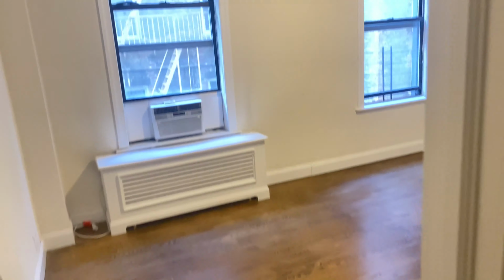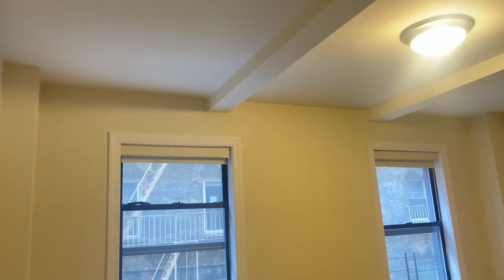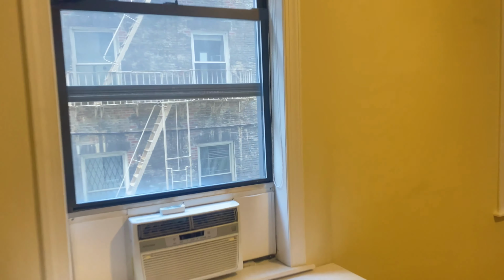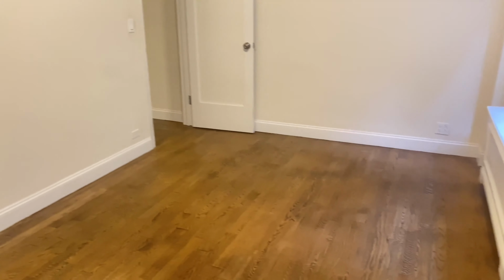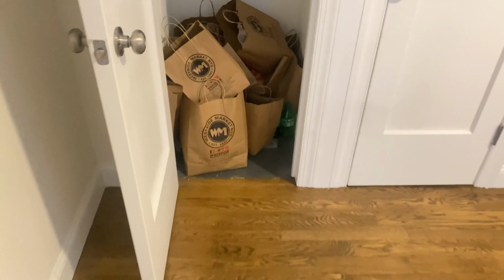Okay, we're going into the second bedroom. Someone left AC behind. If you see an AC left in the apartment you're going to rent, most likely it was left by the previous tenant, and the landlord will not be responsible for upkeep of this unit. So if it doesn't work at some point, you'll just have to throw it out or fix it.